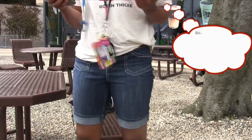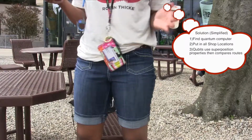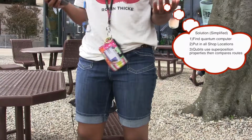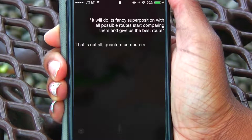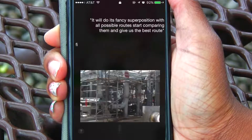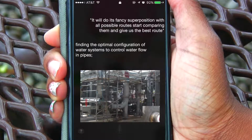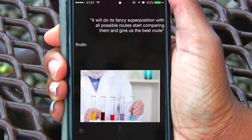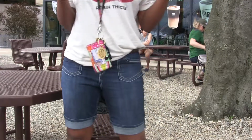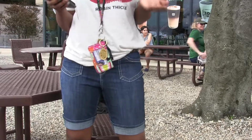Excellent! This means we just need a quantum computer, give it all the shelf locations, it will do its fancy superposition with all the possible routes, start comparing them, and give us the best route. That is not all. Quantum computers can also help in other fields, like finding the optimal configuration of water systems to control water flow in pipes, creating the best route for airplanes to control air traffic, finding the best formula for new medicine to cure diseases, and helping me get to all 1,151 Dunkin' Donut shops in Massachusetts so my friend can eat an apple cinnamon coffee roll.